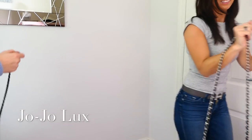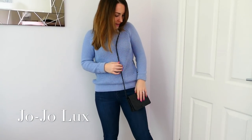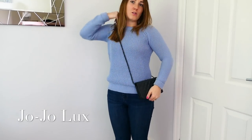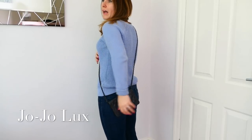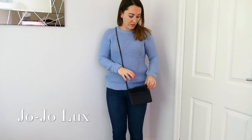Last but by no means least, the WOC, which you can wear on your shoulder, again, it's quite a nice length if you like wearing your bag like that. I do tend to wear this more crossbody. For me, it's actually a really good length. It kind of just hangs there, and you can put it around the back. Really secure as well, if you're wearing it on an evening out. It's great for an evening out because you can just get in and out of it really easily.